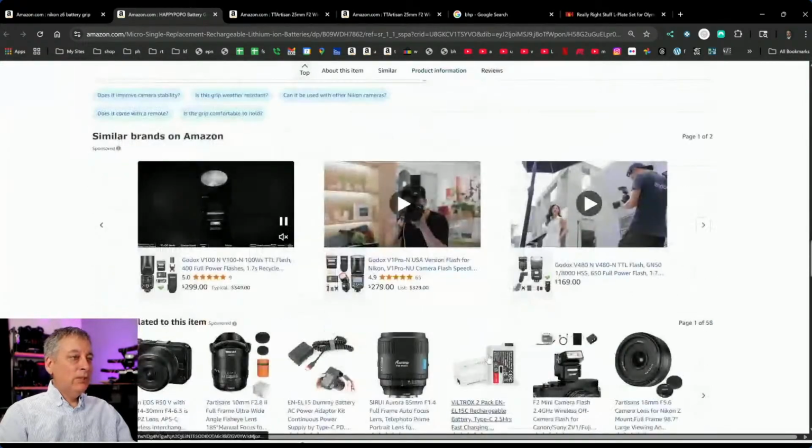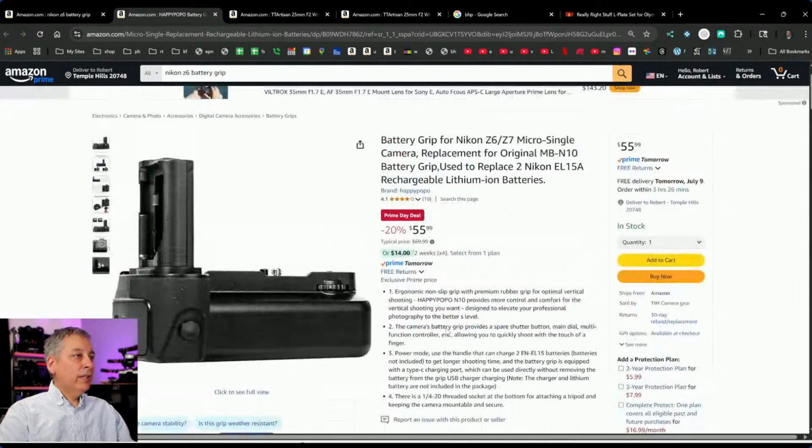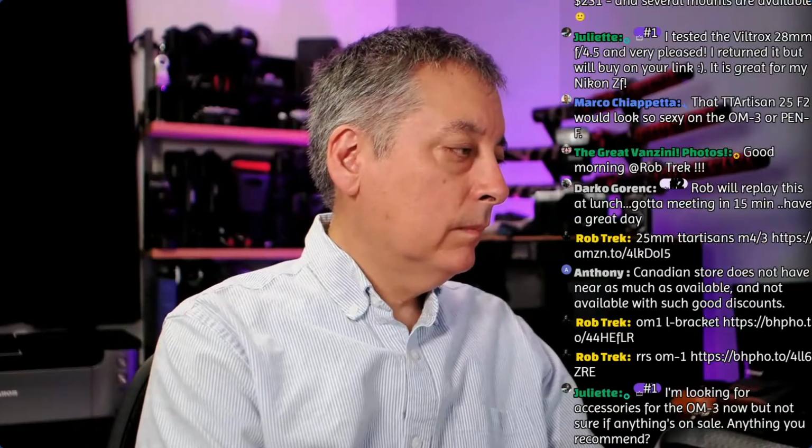So this is a little bit awkward, right? Because there are no contact pins on the Z6 and Z7, the Mark Ones. They're going around it by adding a cable that goes into your camera so that you can use it vertically with the shutter button. But I guess that would be optional, right? If you just want dual batteries, you don't need to activate the shutter button. So let me give you the link to this one. Okay, 55.99.